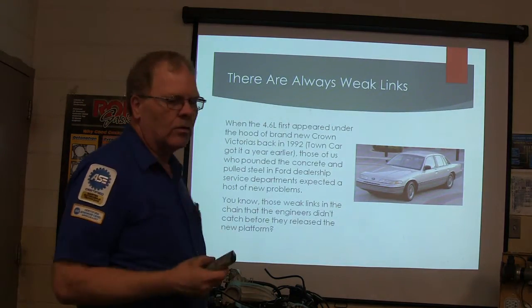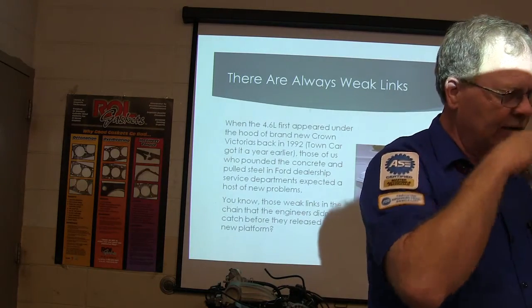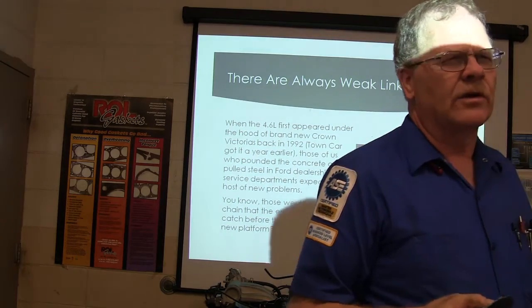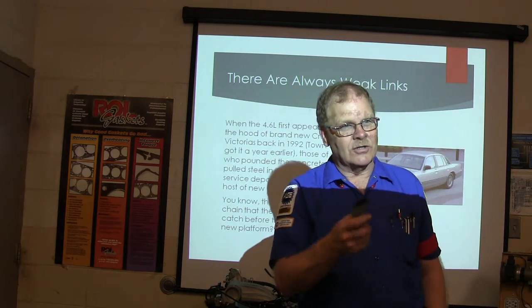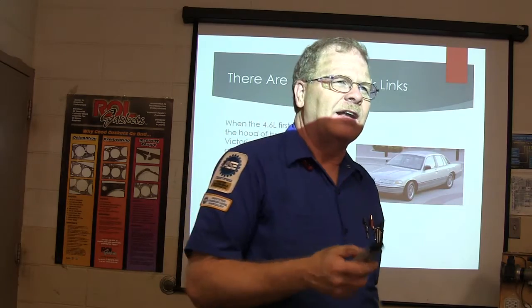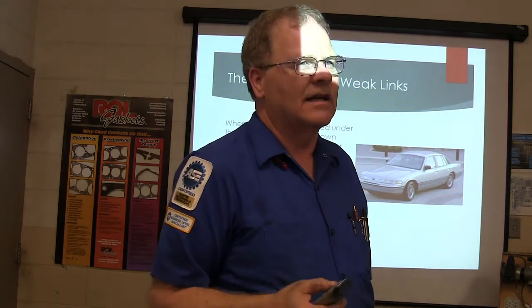Where the weak links in the chain are, if you've worked around vehicles very long, you know that some of them have repeated failures. That's one of the things that works about Identifix. Whenever you're trying to find what a problem is, if it occurs a lot, you can look at Identifix or ATN, and you can find out that this is what happens on these cars a lot. You kind of can go there and look first, and a lot of times you'll know.